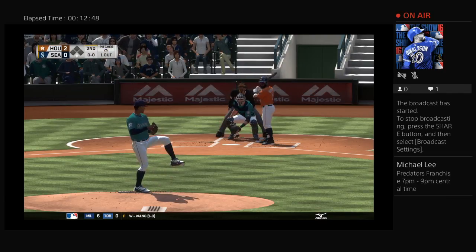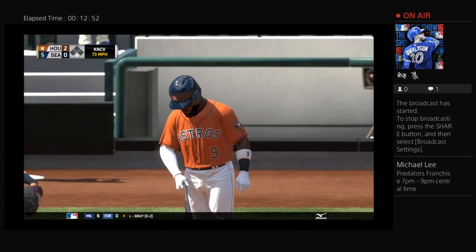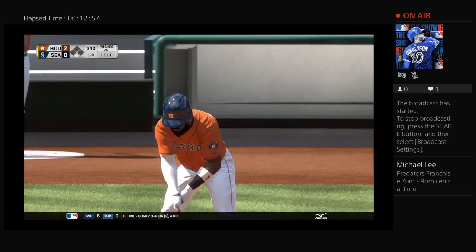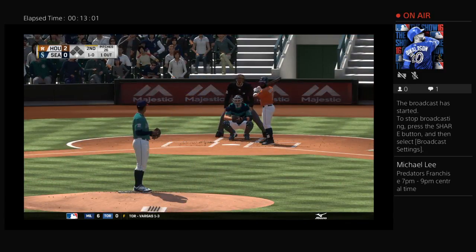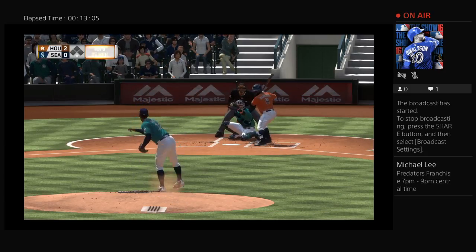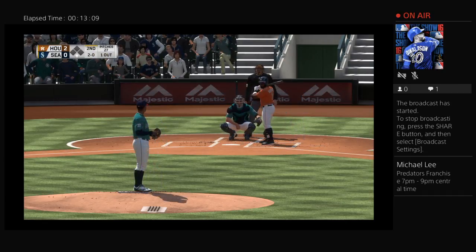Josh Harrison stands in. The left fielder, number 9. Nope. And that misses for ball 1. He's ready for his first at-bat of this early season contest. Into his windup. Here comes the 1-0. And a fastball just a bit up. 2-0. 1 out, nobody on.